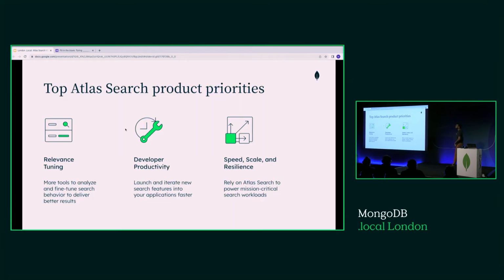But where are we going? The top priorities have never changed. We're still focused on relevance-based, relevance-centric applications where people are trying to find important things. This is where we're focused. The data is already in Atlas. Let's not tell you to bring a bunch of other data that's not in Atlas. The data is already in Atlas. Let's enable you to build relevance-focused, relevance-critical search applications.